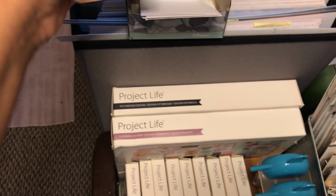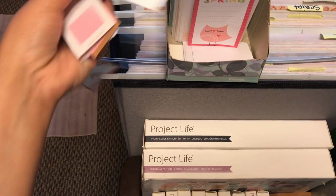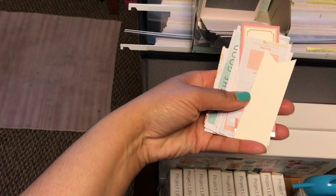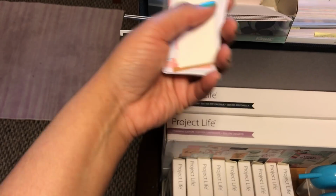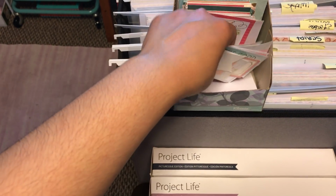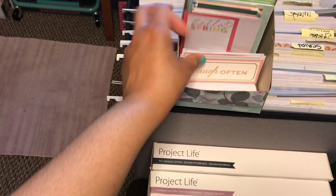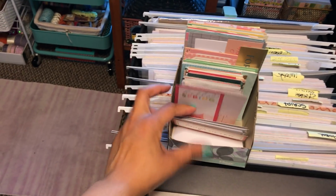I can probably put this in the front like that. It's just hard to do with one hand. But you see what I'm saying? They all come in different sizes. So it's kind of hard to put these with the Project Life. So I made myself a little holder for all my little journal cards, and I did them out of a Kleenex box.